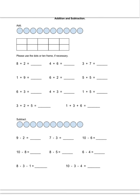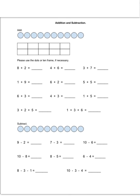Our second page really focuses on addition and subtraction. We've laid out some marbles for you. You can count with the marbles if that helps. You can use the 10 frame if that helps, or if you know 8 plus 2 and you know its value, please write it down.